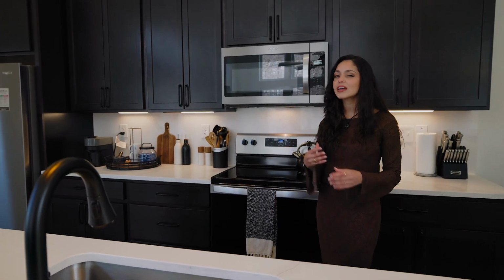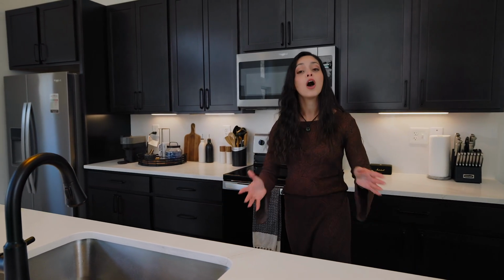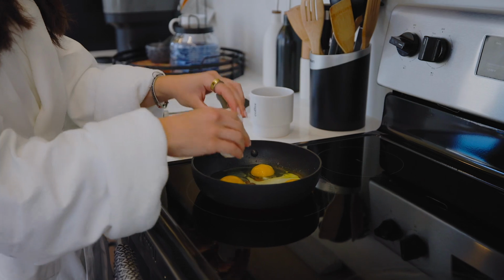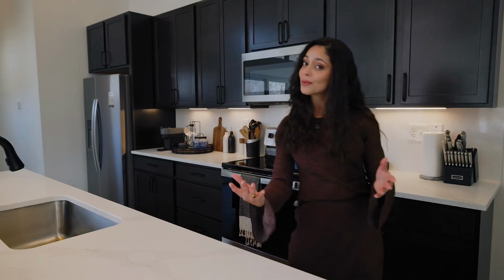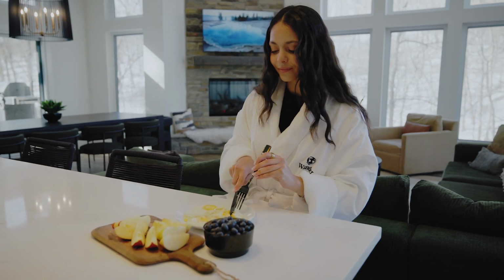And now, if cooking doesn't seem like something you're really interested in doing while on vacation, Wander Concierge can recommend some of the best private chefs in the area to come into this beautiful kitchen and do all of that cooking here for you.